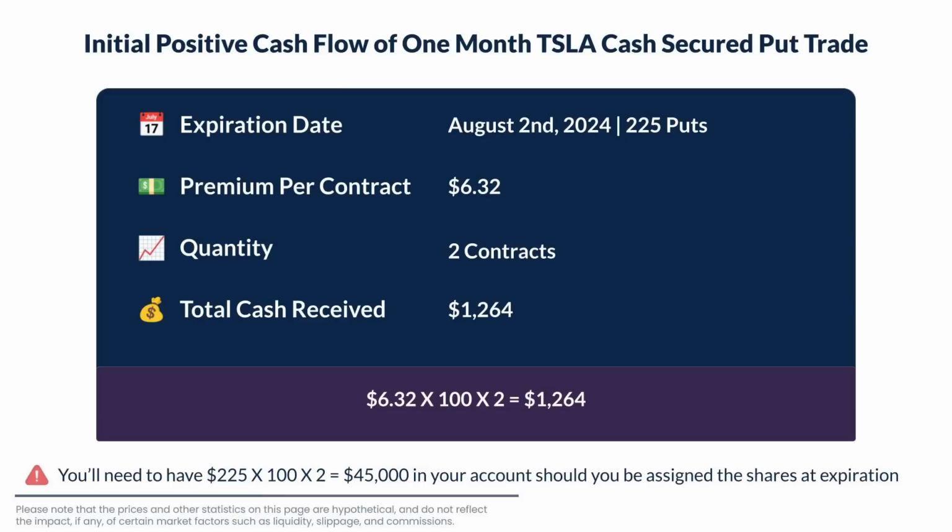Before we go on to see the outcome of this first trade, let's examine what happens from a cash flow perspective when you sell two puts like this. When we sell two puts in relation to a stock, that is known as a cash secured put transaction. And in this case, we sold them for the market price of $632.